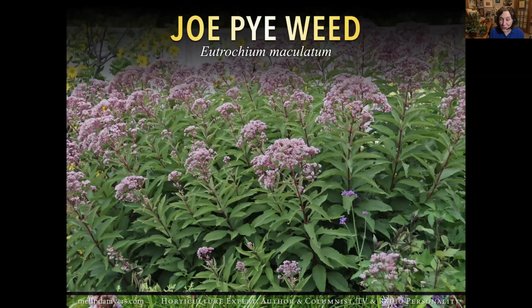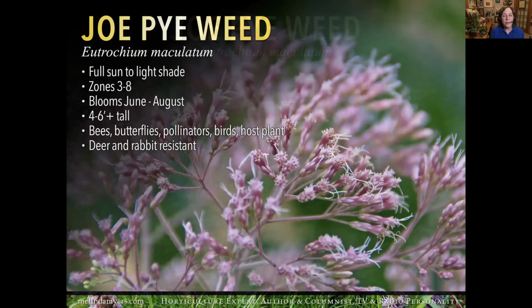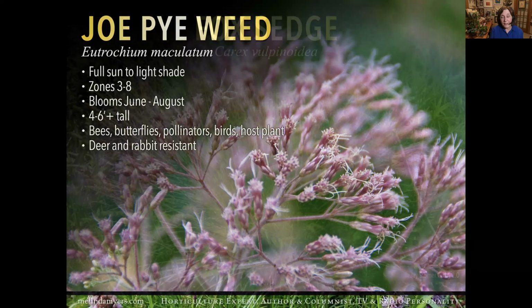If you want something big and bold and beautiful, Joe Pye weed is a late season bloomer, and it is sure to impress you. Even the dwarf cultivars like Gateway are 5 feet tall. Little Joe is about 3 feet tall, but I don't think it is as impressive. So Joe Pye weed really needs moist soil conditions to do well. It's not drought tolerant. Full sun, light shade. Again, it's a great late season bloomer. June, if you're a little bit further south, but more mid to late season, the further north you go. Great for pollinator plants. Deer and rabbits tend to leave it be. And so that's a good plus for this plant as well. And so it's a good mid to late season flowering plant.